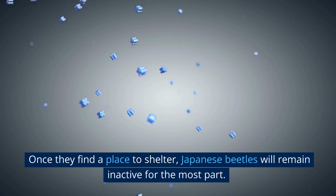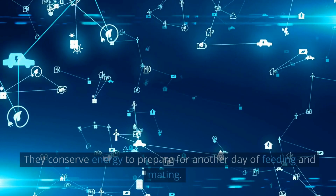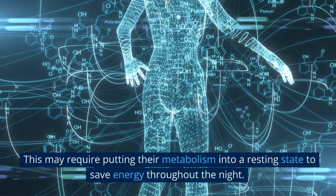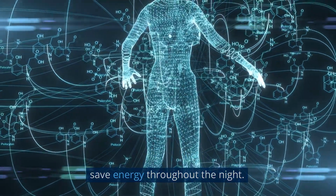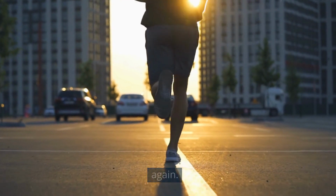Once they find a place to shelter, Japanese beetles will remain inactive for the most part. They conserve energy to prepare for another day of feeding and mating. This may require putting their metabolism into a resting state to save energy throughout the night. When morning arrives, they will warm up and become active again.